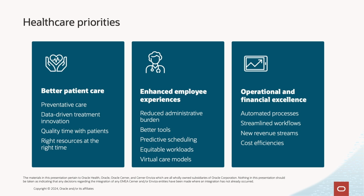And finally, we deliver it through focus on operational excellence, automating processes that are in the back office, streamlining manual tasks, focus on efficiency around the supply chain and procurement so that it allows hospitals and institutions to deliver that care at the lowest overall cost.